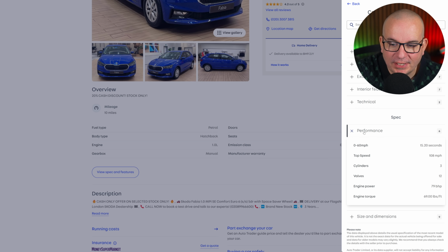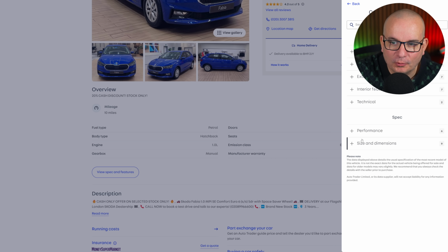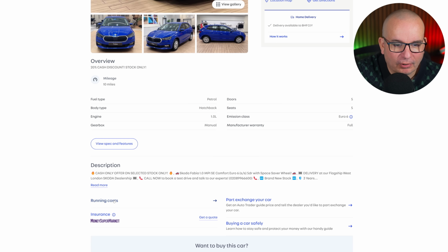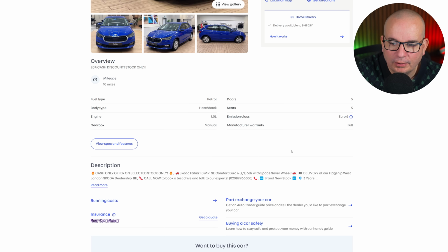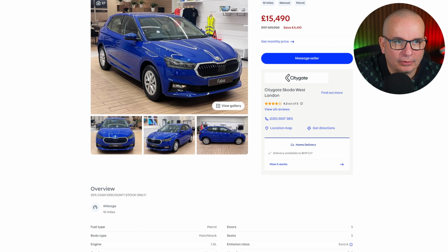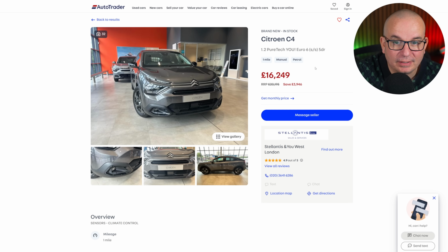15 seconds to 60 on that one. So it's not going to be a world beater, is it, in terms of its performance? Let's have a look at running costs. You're looking at 190 quid a year tax. Insurance group's only 54 MPG. So not too bad. Vauxhall Corsa design 1.2, save 3 grand on one of those, 16 grand at the moment.